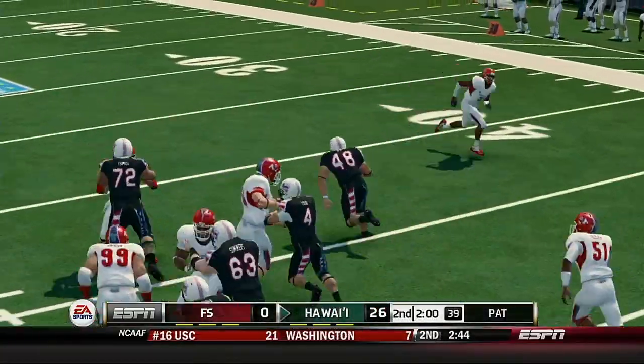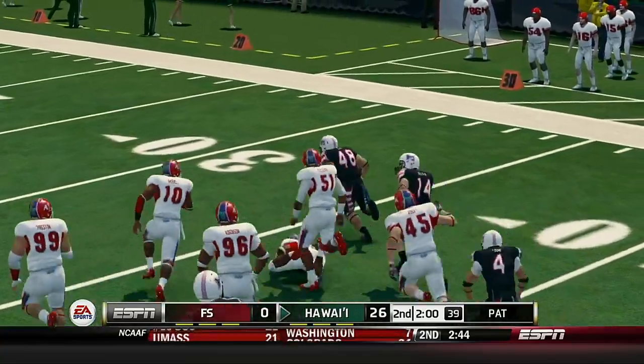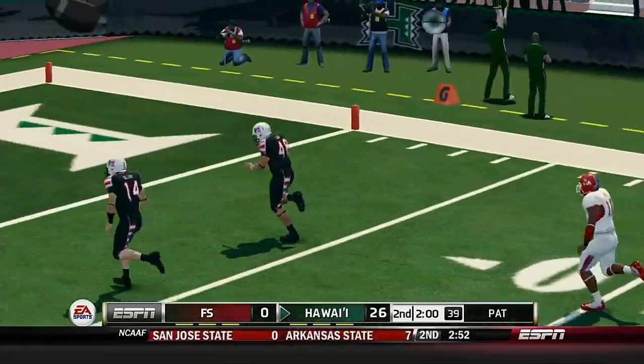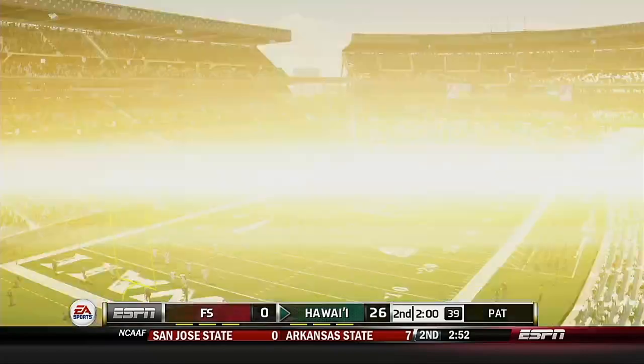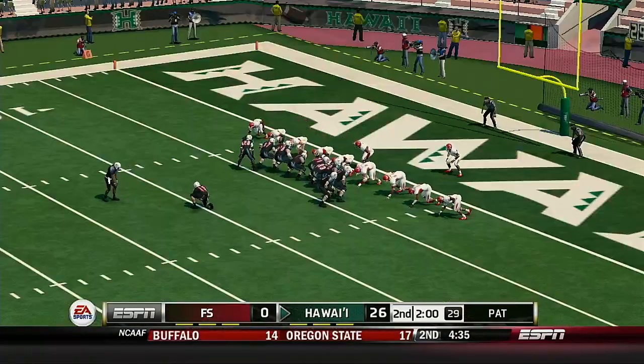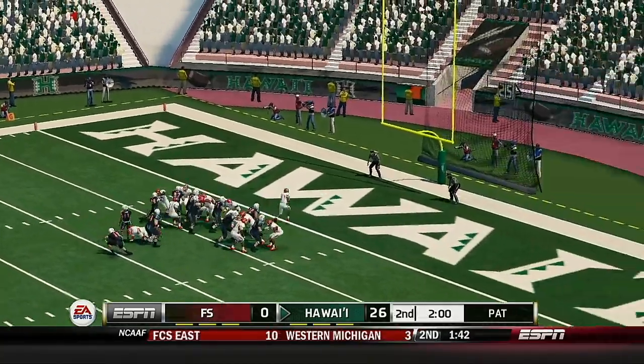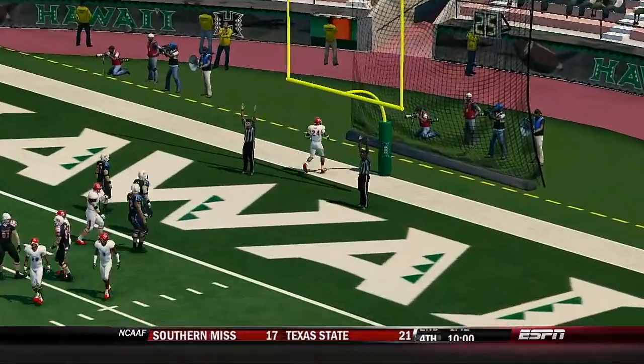Wow, complete dominance so far on both sides of the football. For one side, I have a feeling this game is going to feel a lot longer than 60 minutes. And he tacks on the extra point.